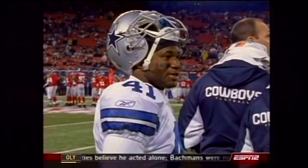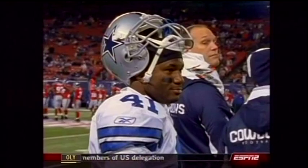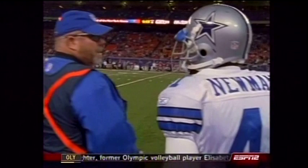He a Cowboy fan. He from New York. You can't help but to be a Cowboy fan. You can't help it. I know. And you from New York, right? You can't help it. Jersey, same thing. Actually, I'm a Packer fan. You a Cowboy fan after tonight?